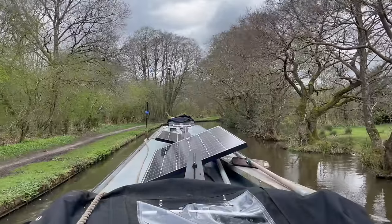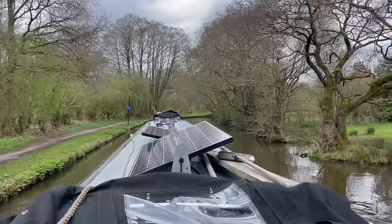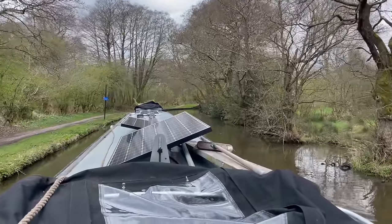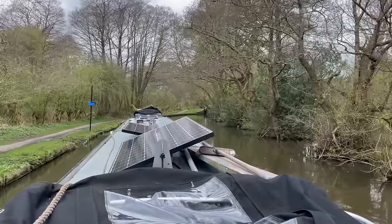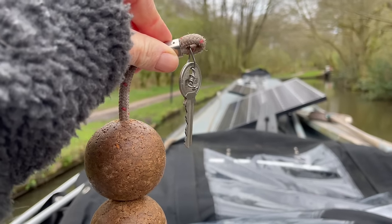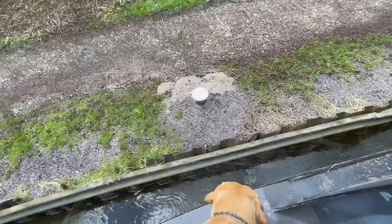Coming up to a swing bridge, and it's not easy to operate this. It requires muscle power. Something I am lacking in the arms, but got lots of in my head. You need a key though, and I put my coat on because it's got chilly again. Ready? Let's go.